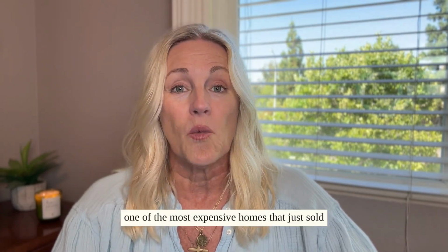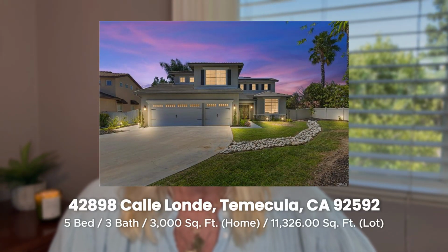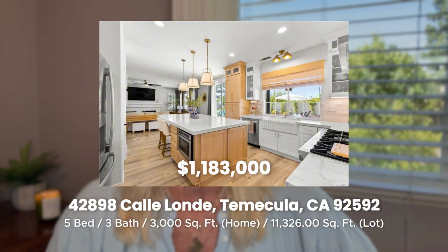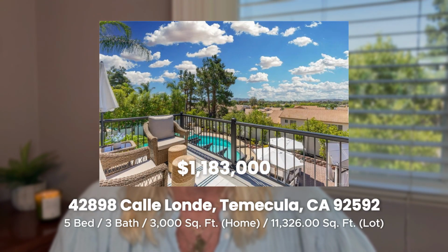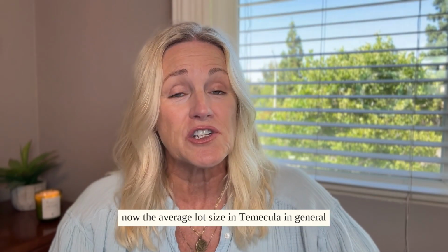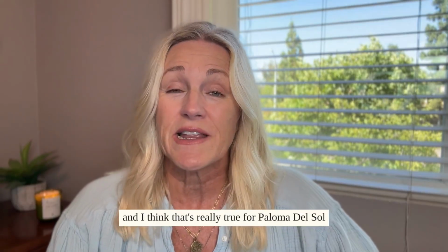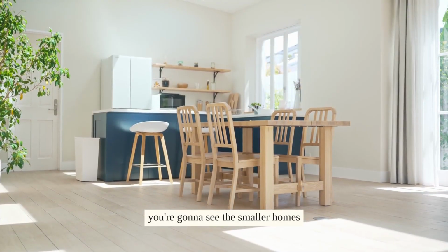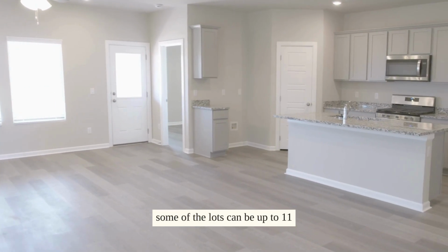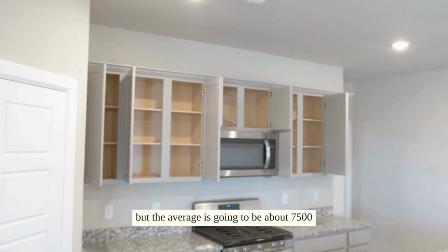Now, conversely, one of the most expensive homes that just sold in Paloma Del Sol on Calle Londi sold for just under 1.2 million. And you can see from the photos that home was highly upgraded. It was so beautiful. It had a pool and the lot size was over 11,000 square feet. Now the average lot size in Temecula in general is about 7,500 square feet. And I think that's really true for Paloma Del Sol. You're gonna see the smaller homes, the lots are around 5,000 square feet, to some of the lots can be up to 11, 12, 14,000 square feet, but the average is going to be about 7,500 square feet.